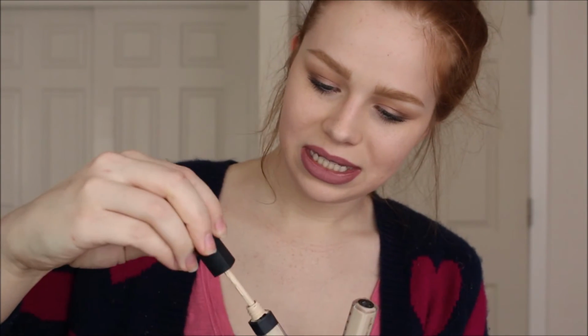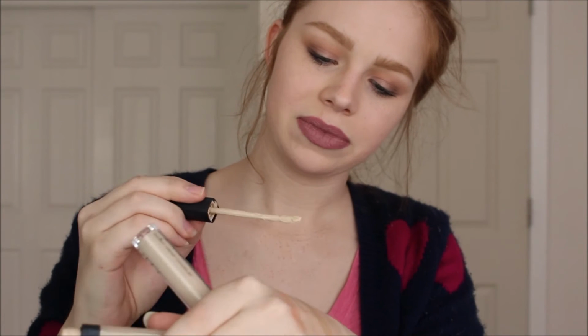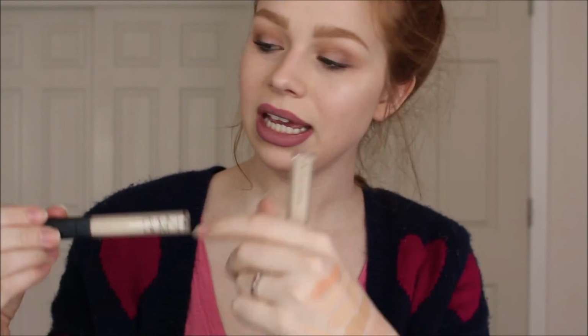Let me see which one this is. See how much product is still in there? I took the stopper out. It's amazing. So I'm just gonna swatch this. It might look a little funny since it is going on the hair on my arm, but that's okay.